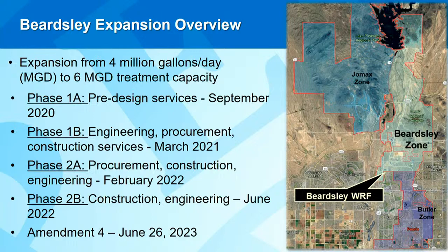Of course, the Beardsley Water Reclamation Facility provides treatment for a significant portion of our community, as well as some areas that have been designated for growth in what we call the Beardsley Zone, as you can see there on the right-hand side of the slide.